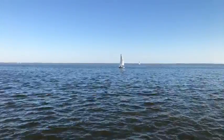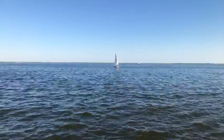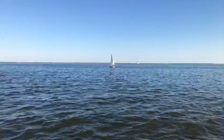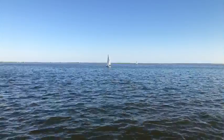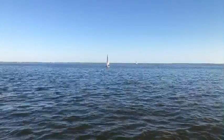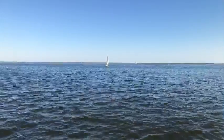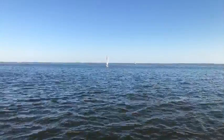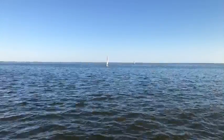Now I'm going to tell you a little sailing lesson here. This boat right now that we're watching is on what we call a port tack. She's sailing upwind into the wind, and the wind is coming over the left side of the boat, or the port side of the boat. So she's sailing upwind, but you can't sail obviously directly into the wind. You have to sail off the wind a little bit.